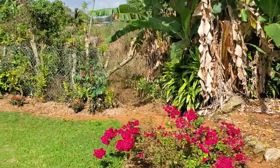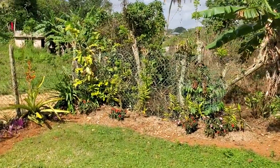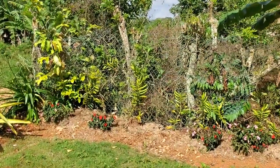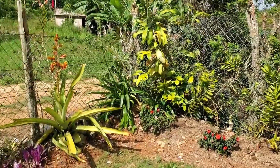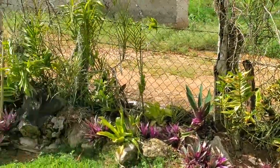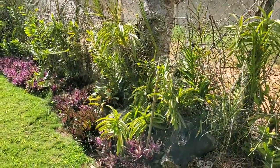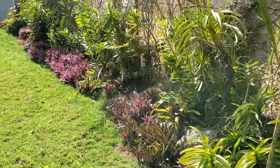So in her yard, she has a nice lawn, and around it there are a number of other plants. So along the fence line, she is now trying to put up a few other plants. The sun is hot on them now, so the impatiens are not necessarily in their glory, but you can just imagine what they look like in the early morning or in the late afternoon.